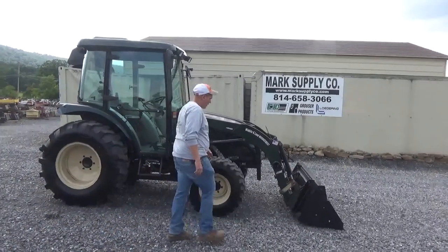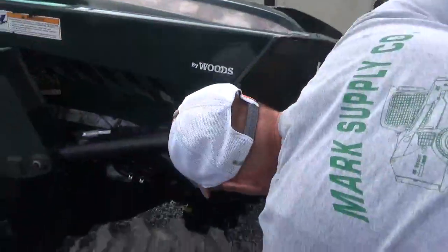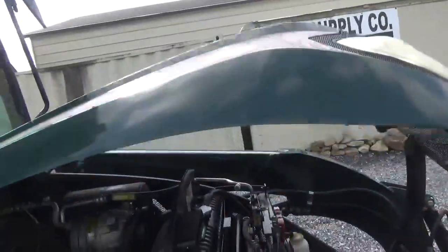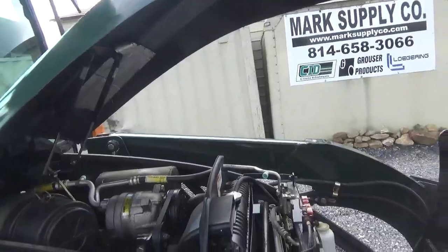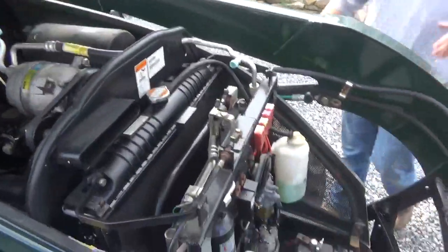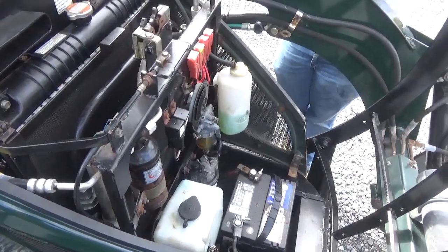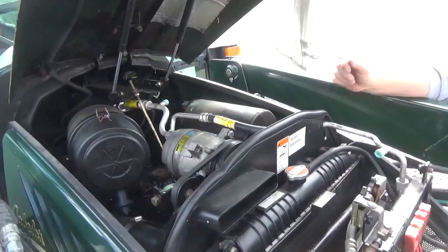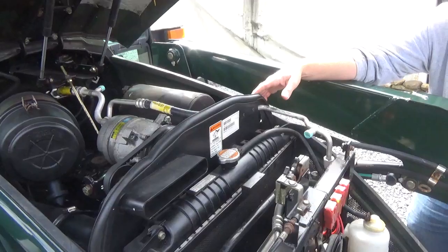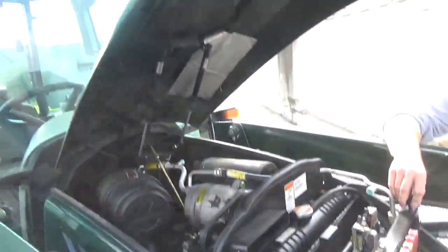We're going to start here under the hood. This does have a fold-out grill guard. Fold it out, pull the latch on the hood. So we have serviced it. We did get all the filters and serviced it. It's a new battery. We went through everything that way: filters, engine oil, hydro. I did get filters from TYM for the transmission. No issues at all. I called them up, told them what I had. They're like, yep, no problem, we got it, and they sent it to me. It was rather easy to do.